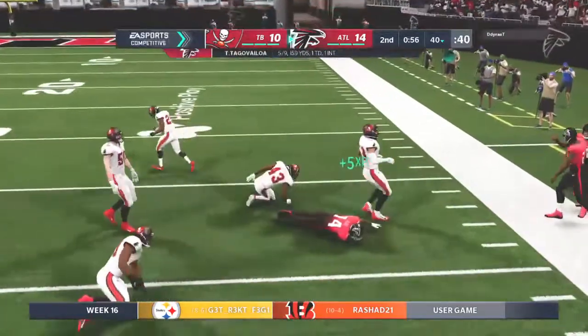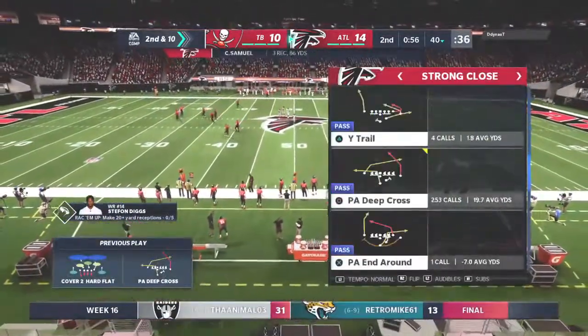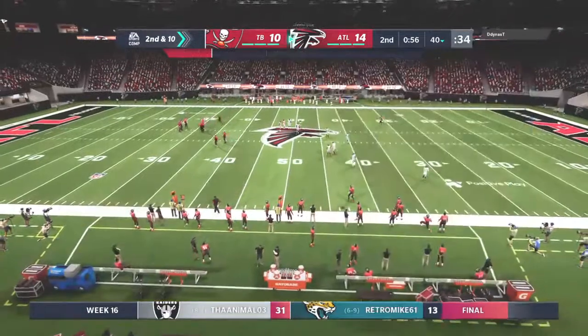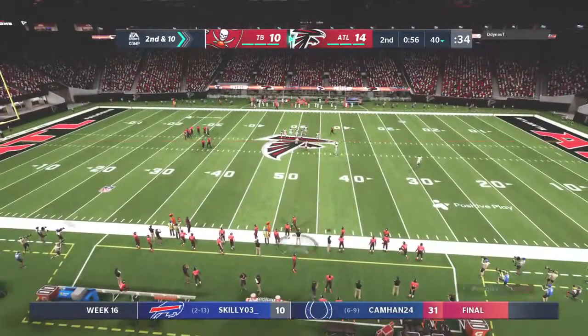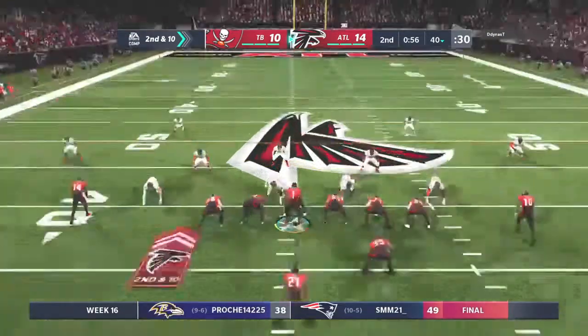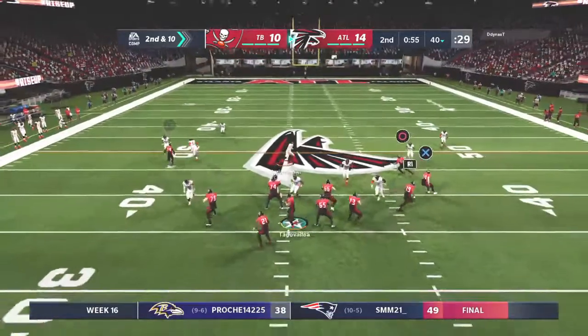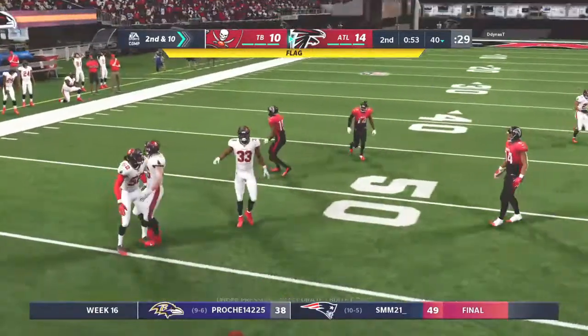And that's going to be incomplete. Too tough to hold on to that one. It's 2nd down. Have to give some credit to the defender on that when he read all of his keys perfectly and got a great break on the ball and able to force that incompletion. So 2nd down and 10. Once again, they'll go from the 40. Going to the air. Tagovailoa. And it's incomplete, broken up.